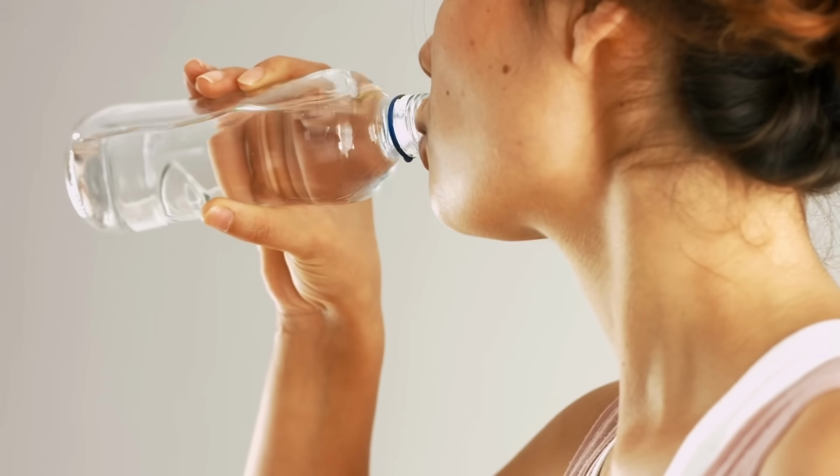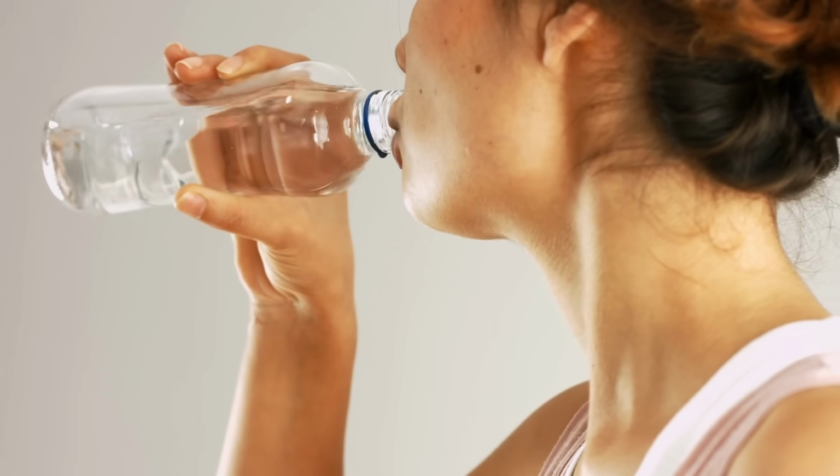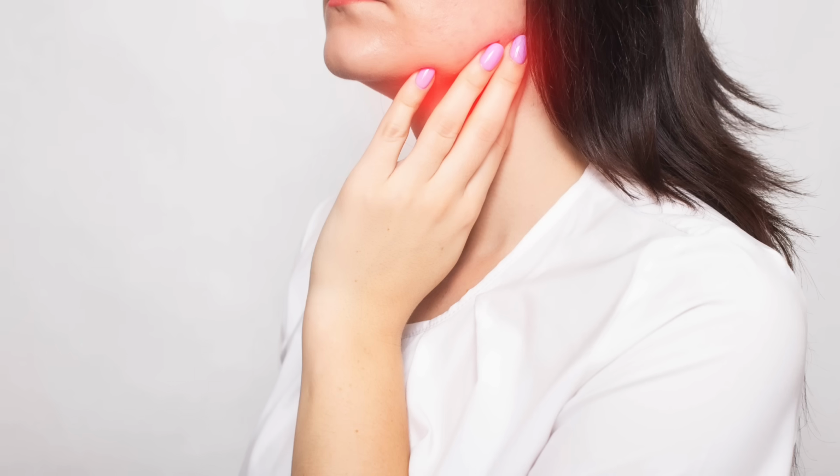You may need to drink frequent sips of water to be able to talk or to be able to swallow. You may have changes in your taste due to lack of saliva. Some patients can develop episodes of parotiditis.